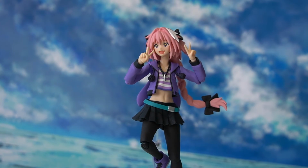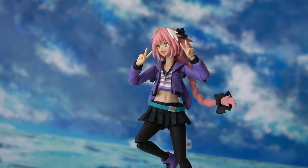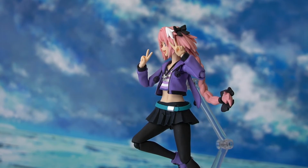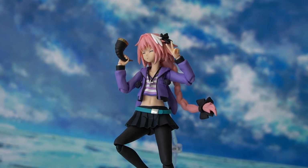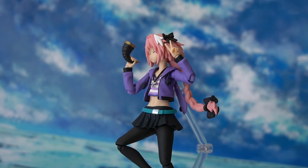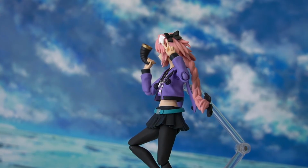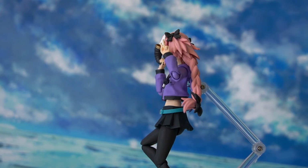Another positive is the faceplates. They have a lot of cute looking ones which really represent the flamboyant personality of Astolfo, and having those expressions makes the Figma posing very fun. In terms of negatives, I would say for this Figma, the accessory department is a little bit lacking compared to other releases. Besides the extra faceplate and the hands, the only accessory that we get with Astolfo over here is the horn, which she uses to call the hippogriff.